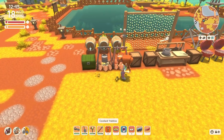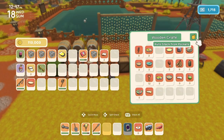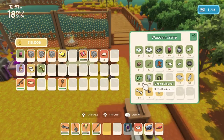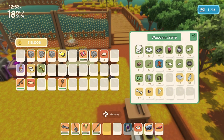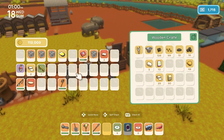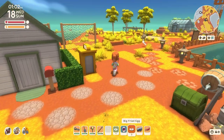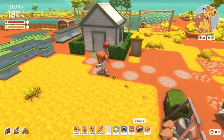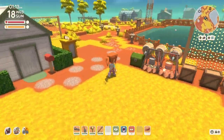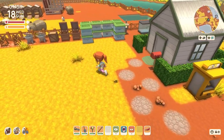I cooked up some yabbies, so I'll throw that into my pile. I've got 9 shiny discs, so I'm gonna sell some of these to Franklin. First, I'm gonna put some of this stuff away. I don't need the camera. And the Tucker Shop deed, I'm gonna. Oh, I can't put that away. Okay. Oh, compost something. Let me do that before I leave.